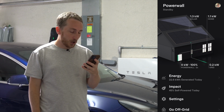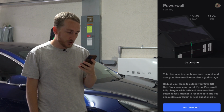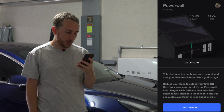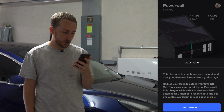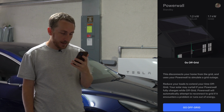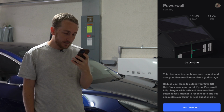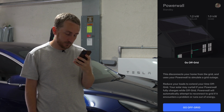So if we click the Go Off Grid button, it says this disconnects your home from the grid and uses your Powerwall to simulate a grid outage. Reduce your loads to extend your time off grid. Your solar may curtail if Powerwall fully charges while off grid. Powerwall will automatically attempt to reconnect to grid if it encounters a problem.